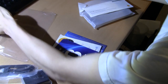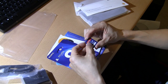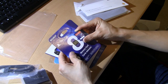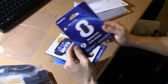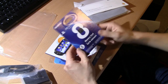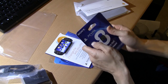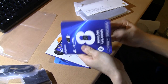Let me grab an SD card so we can compare. So here is a regular SD card, and this is Sony's. Sure, it's a little bit less than half the size, but a micro SD is about the same. And Sony charges an outrageous price for this. This one retails for $29.99, I believe, and the 32GB is $100. $100 for 32GB. Can you believe that? I saw a 32GB micro SD at Fry's for $14.99.